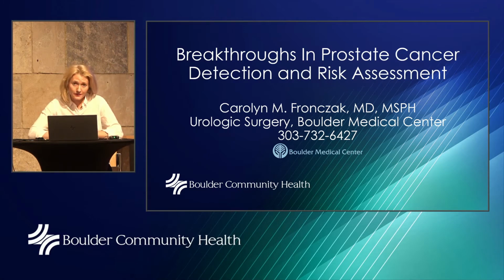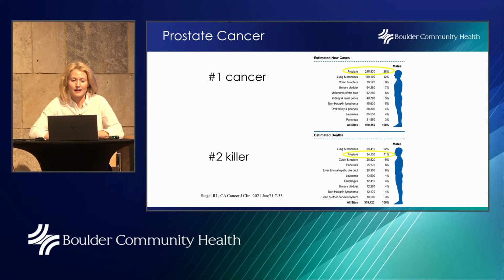I'm going to be focusing on prostate cancer, and it's a very important focus, as this next slide demonstrates. Prostate cancer in men in the United States is still the number one cancer that's diagnosed each year, and it is the second leading cause of death. This is not death from something else where the man also had prostate cancer. This is actual death from prostate cancer, metastatic prostate cancer.